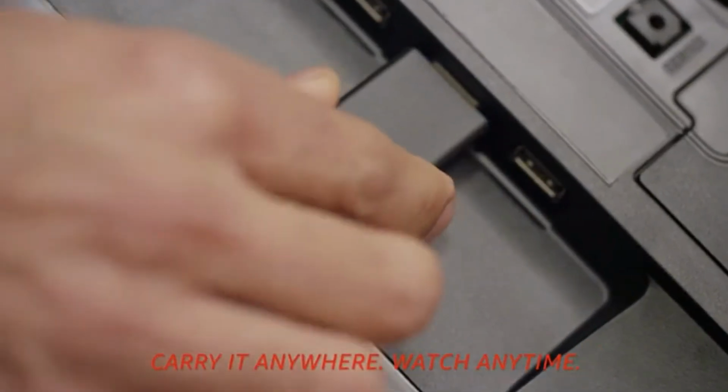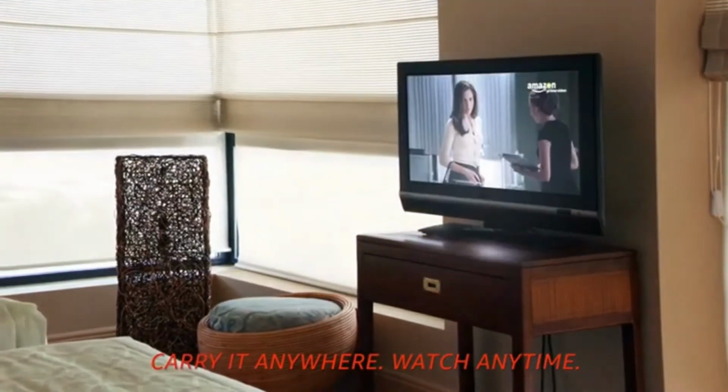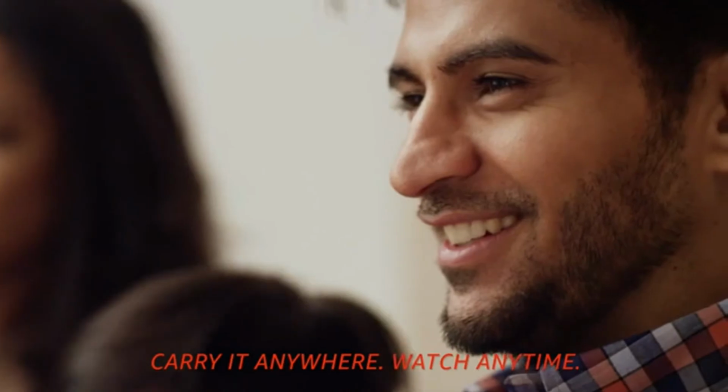This device can tag along anywhere and everywhere. All you need is an HD TV, a Wi-Fi connection, carry it anywhere and watch anytime.